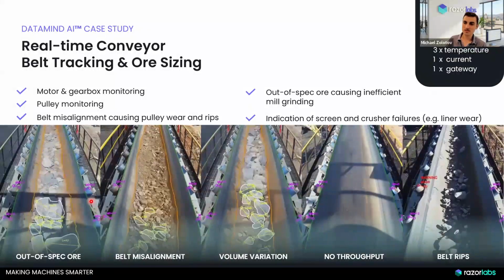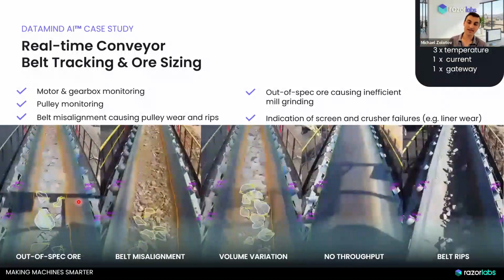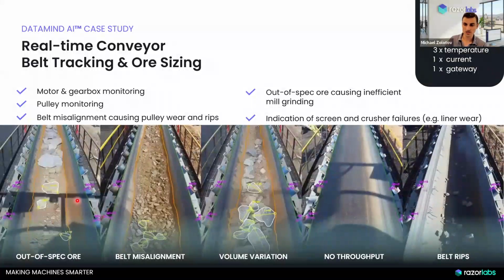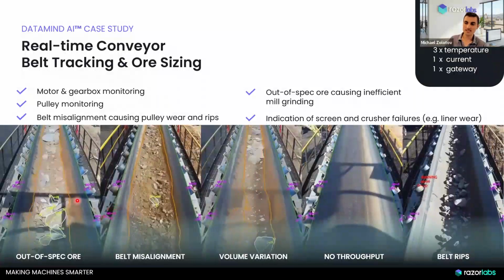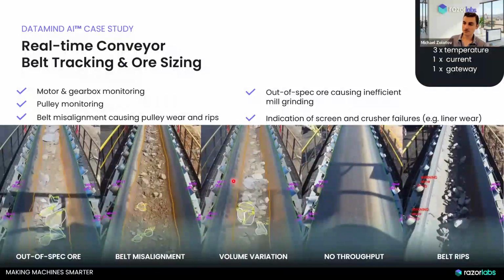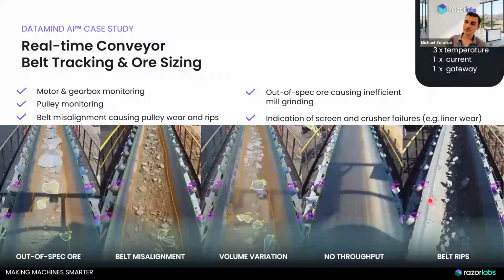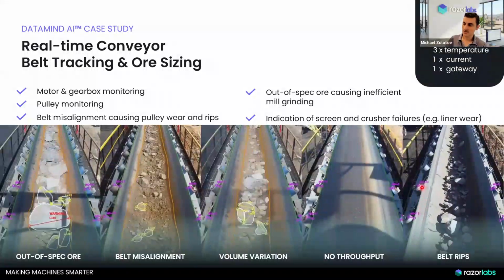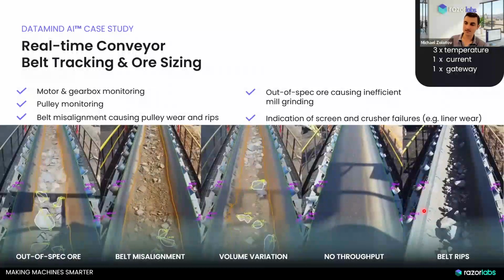And this allows us to really monitor oversized ore that might cause damage downstream and might cause downstream both blockages and stoppages because of overload. Second phenomena is misalignment and tracking issues of the belt. And then we have volume variations, blockages, and basically rips of the belt. The rips of the belt can be seen from various angles. Here you can see a rip on the left side, but we're also going to discuss other methods of detecting rip belts in real time.